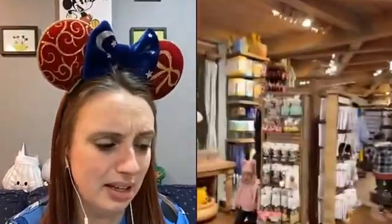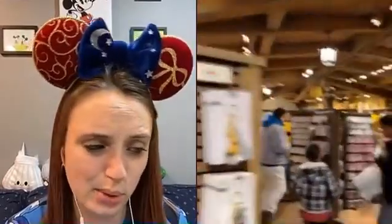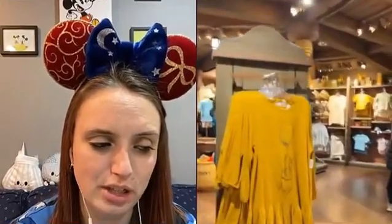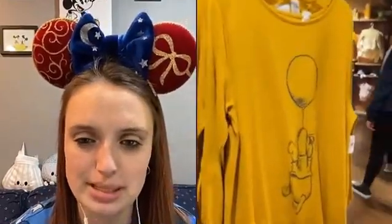So again, Tigger Marshmallow Tail at Pooh's Corner, $6.49, and it is those marshmallows dipped in caramel and chocolate with dark chocolate stripes.